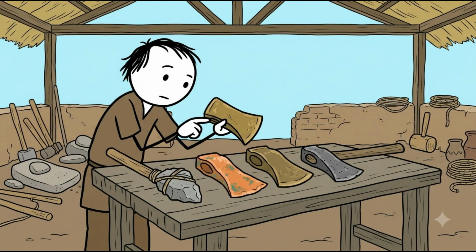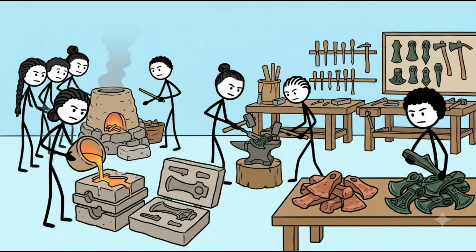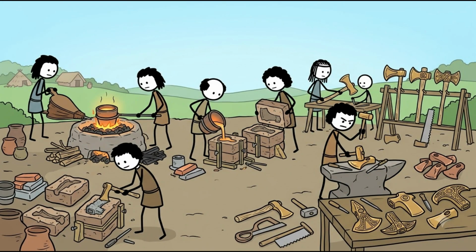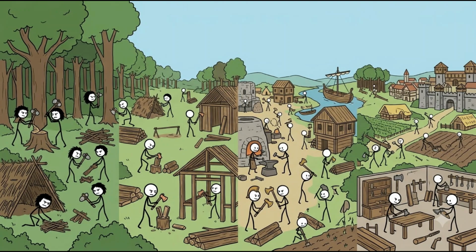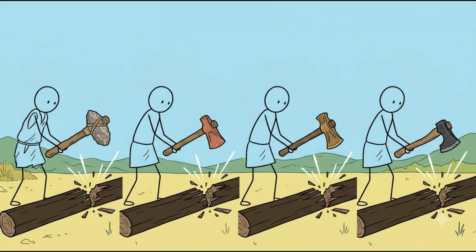The material of the head matters too. Stone can produce a sharp and durable edge. Copper can be cast, hammered, and reshaped. Many bronze alloys offer greater hardness than pure copper and allow complex forms. Iron can be forged into specialized profiles and repeatedly maintained. Each material changed what the axe could accomplish, yet the underlying mechanism remained recognizable.